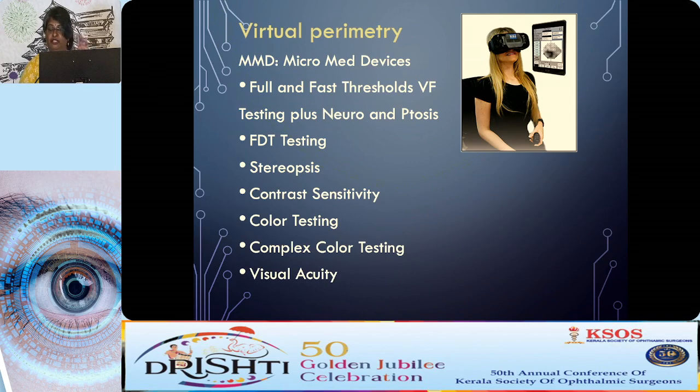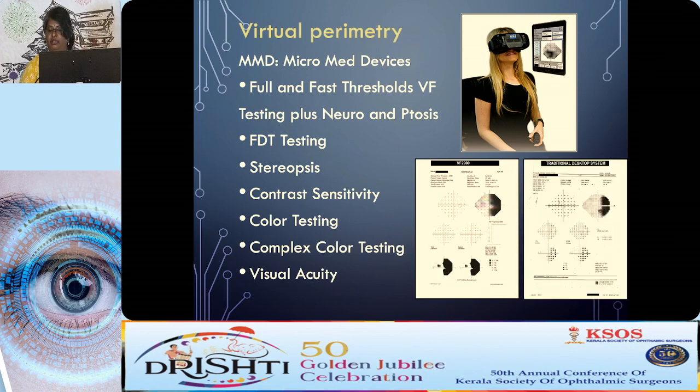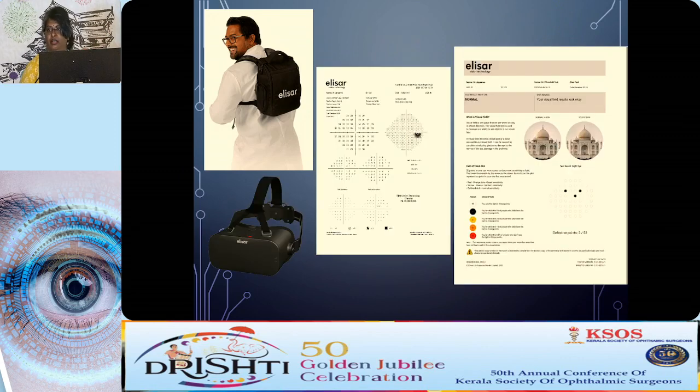It's a life of virtual reality now. It is the life of virtual perimetry also. Just a headgear, an iPad, a clickable button. Many patients can do it, no darkroom required, anywhere you can do. Similar visual field output, easily understandable. You can take it anywhere you go. Keep it in a bag, go, do it. And a printable report which can be easily understandable by anybody.